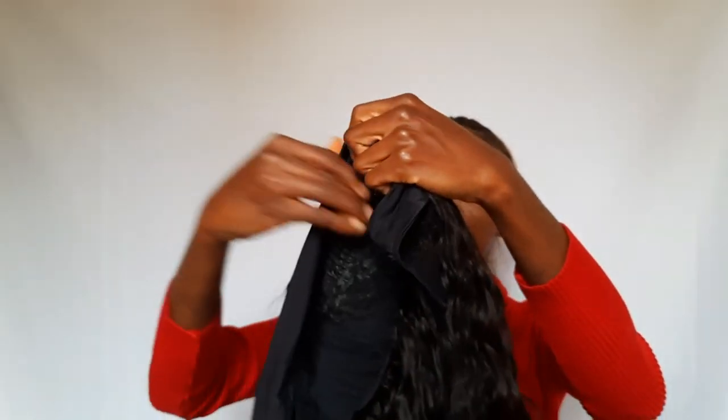I'm done slicking down my edges. You can choose to use a hair gel, you can choose to use a hair wax, anything that will make sure that your edges are laid, use it. So right now I'm going to be putting on this beautiful wig that I have here. So I'm done wearing the hair.